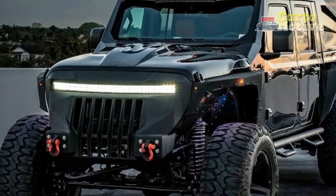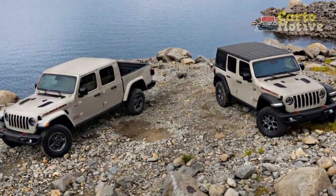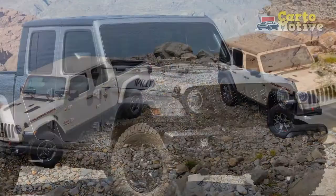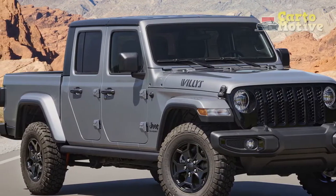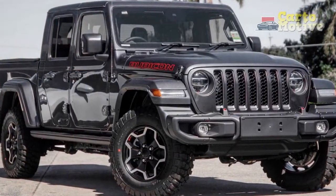Since there is such a wide spread of abilities within the range, the 2022 Gladiator is a vehicle that caters to both hardcore off-roaders and those looking for a smaller alternative to the F-150 Raptor. Since Ford doesn't offer the Ranger Raptor in the USA, the Gladiator Mojave gets to play around in a segment of one.